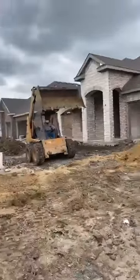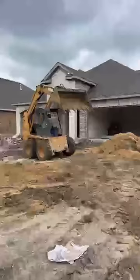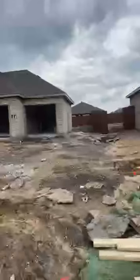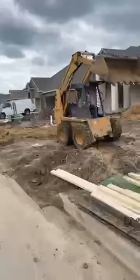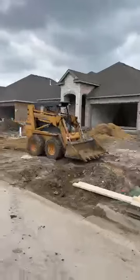The three car garage. Right, this one was right at the 400s. About right at 400, 403, 402 when we contracted.